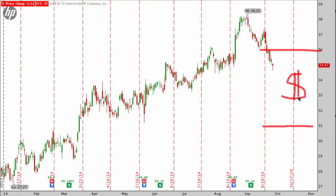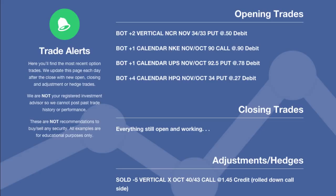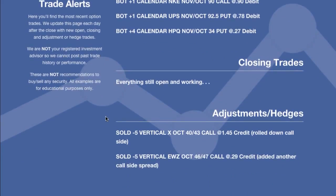So we think that if anything, it's going to trend lower. It can rally up to around 36, but we don't want it to go too much higher than that. But generally, we want to see the stock just continue to slowly fall and glide lower as we head into October expiration. Okay, so those are the trades that we made last week.